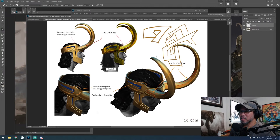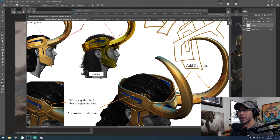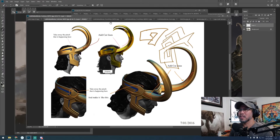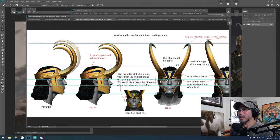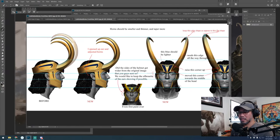Anyway, so this is coming up with these kinds of designs and making sure the helmet goes well, and even making sure the cut lines from outside of the helmet and even inside the helmet, you know, if they could make it like this, if it's possible. And then coming up with the front view, side view.